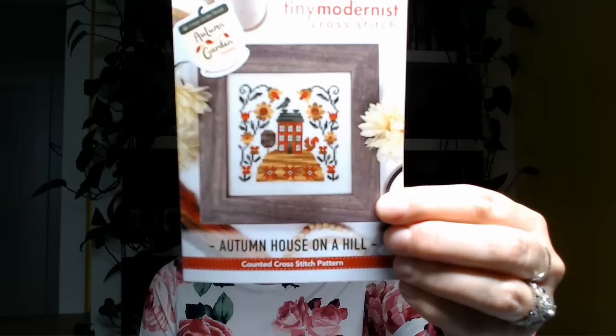Okay, so here we are. I have finished the Autumn House on a Hill by Tiny Modernist. It's super, super cute. This is the first thing that I have stitched on 40 count. So it's done with Cottage Garden Threads. Sorry if the colors blow out a little bit. It's kind of dark here today, so it's not been great for recording, but here we go.